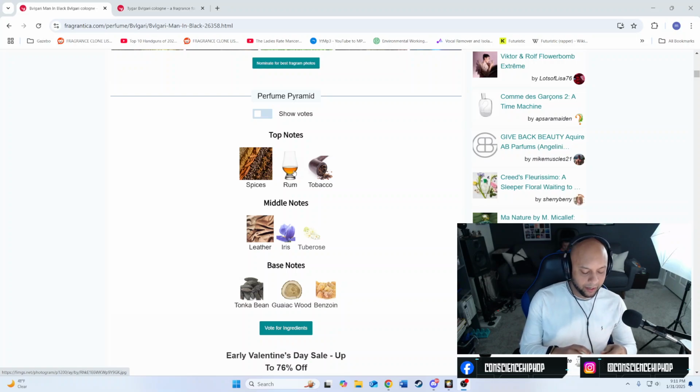I wouldn't liken this rum to something like Bentley for Men Intense. It's not like that at all. This is a smoother rum. This rum translates closer to the cognac note in Angel Share. We've got that kind of holiday spice in there, more along the lines of Spice Bomb-esque vibes.